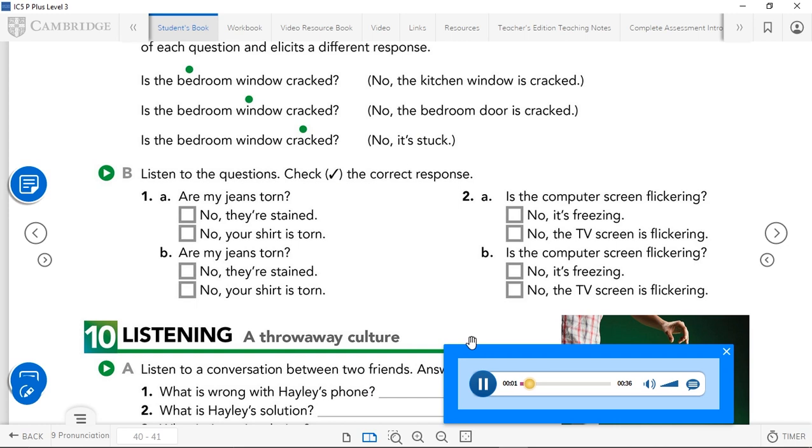Page 40. Exercise 9. Part B. Listen to the questions. Check the correct response. 1. A. Are my jeans torn? B. Are my jeans torn? 2. A. Is the computer screen flickering? B. Is the computer screen flickering?